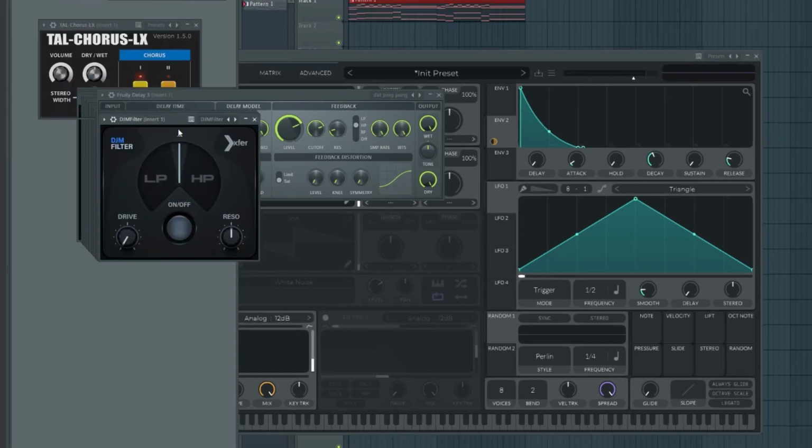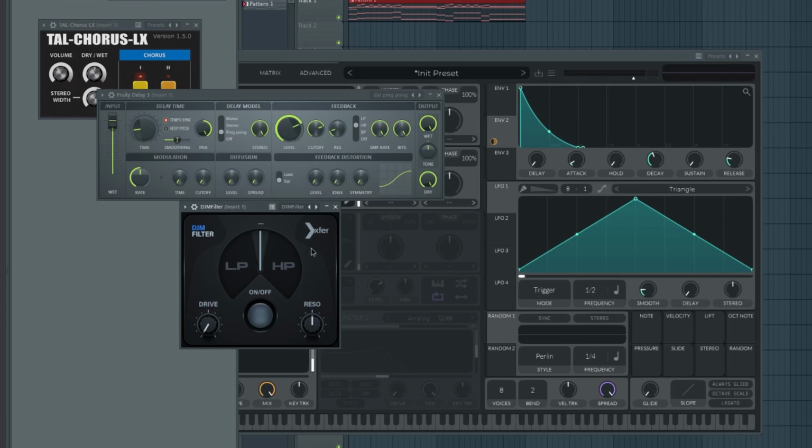Next, we have a plugin by Xfer. This one is super, super dead simple. It's called DJMFilter, and it's a filter plugin.